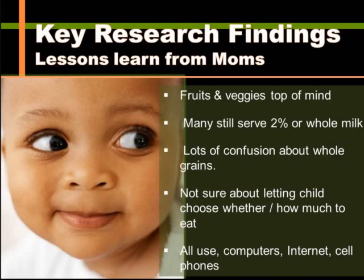We also learned that there continues to be a lot of confusion about whole grains, as far as how to identify whole grains, which foods are whole grains, and what the health benefits of whole grains actually are. And among the preschool moms, many are still not comfortable with the idea of letting their children choose which foods to eat, how much to eat, or whether or not to eat. As we know from the literature, giving children more responsibility in the decision-making process in eating can help them to develop good eating habits.